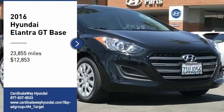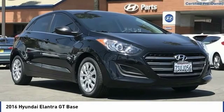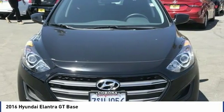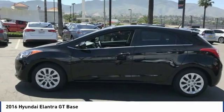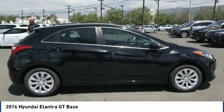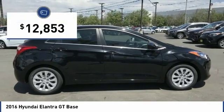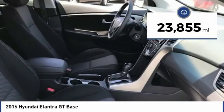Looking for the right vehicle? Check out the 2016 Elantra GT. The Hyundai Elantra GT is a beautiful hatchback with European style, plenty of cargo space, and a wide variety of technology to top this vehicle off, and is priced below $15,000. This vehicle has less than 25,000 miles.